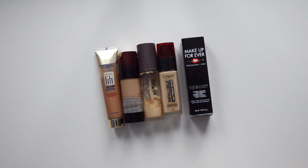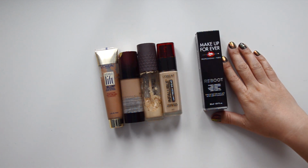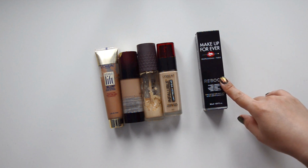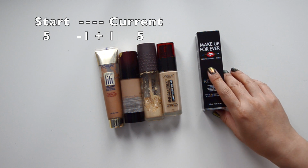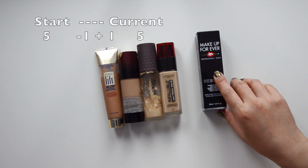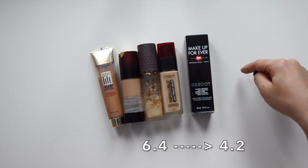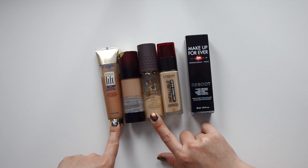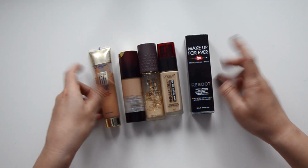I had 5 foundations at the end of last year. I finished the Boudoir foundation recently, and at the same time I bought this one from Make Up For Ever that I always wanted to try. So the foundation count is the same, and the average age for the foundation went from 6.4 to 4.2. I'm really happy with this category, and in 2024 I'm hoping to finish 2 more foundations. Yeah, and I think I'll be happy with having just 3 foundations moving forward.